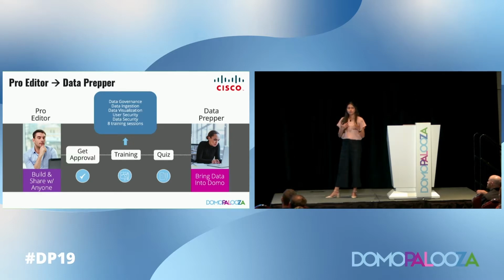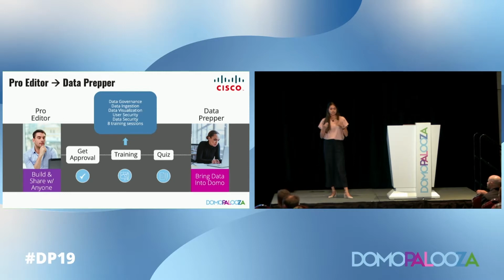One of the main intentions of having these certifications rolled out was to really leverage editors' roles and find the right level of foundation required for each of these editors, because they were the ones actually driving their teams towards Domo adoption and Cisco's data-driven culture. So it was really critical for us to give them what they needed and to train them, starting from the foundation to becoming a data prepper.